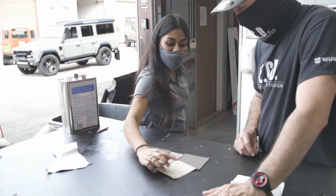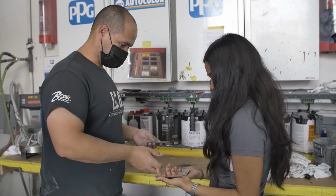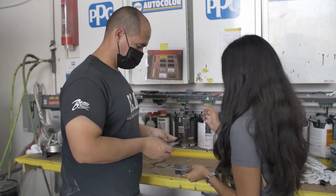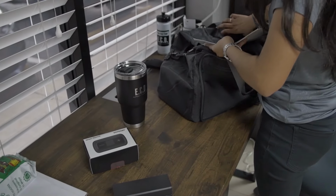I work a lot with the upholstery and the paint department in order to gather samples for our clients and just mail it out to them so that they can have a better idea on their array of choices and things like that. My favorite part is kind of the final step.